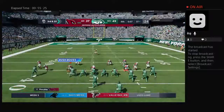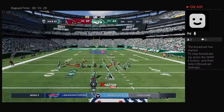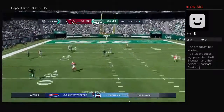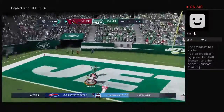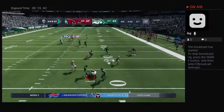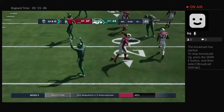An incomplete pass on that last play, and that means they'll need to come up with something here on third down. To throw is Darnold. He's going to let this go for the end zone. And this is going to be intercepted. Picked off by the Alabama man, Dre Kirkpatrick. And that will write a finish to this ball game.